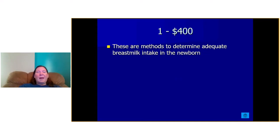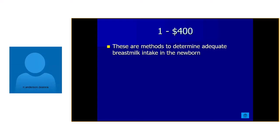These are the methods to determine adequate breast milk intake in the newborn. What are some things, some characteristics we'll see that will help us know that they are eating adequately? 6 to 8 what diapers a day?